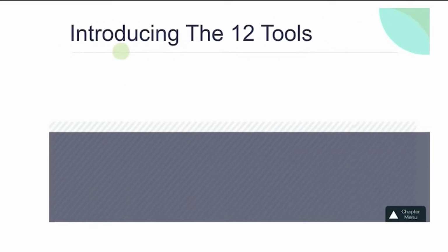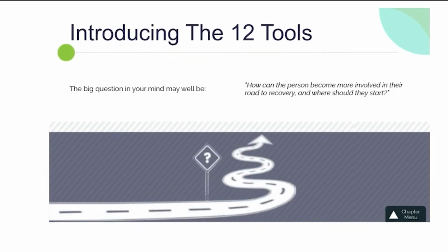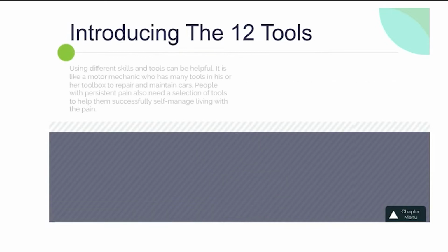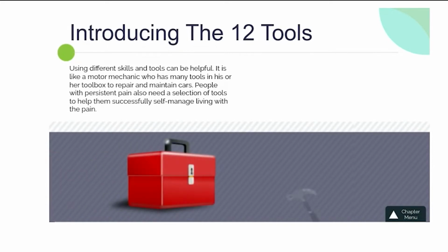The big question in your mind may be, how can the person become more involved in their road to recovery? And where should they start? Using different skills and tools can be helpful. It is like a motor mechanic who has many tools in his or her toolbox to repair and maintain cars.